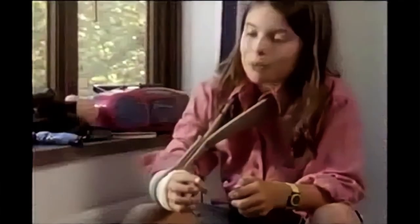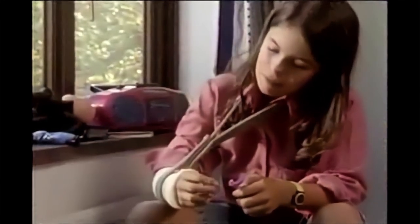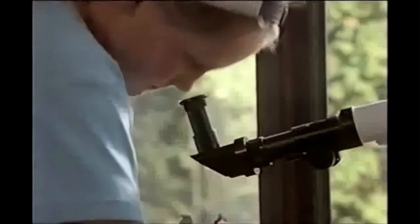What are you doing? Oh, my finger exercises. I've never lived in the countryside before. You like it? You can see the stars better at night. I like that.